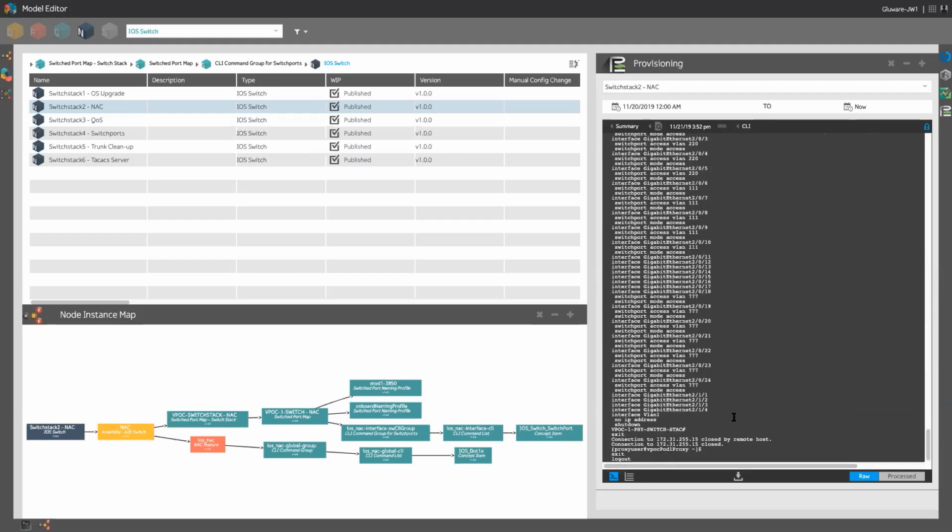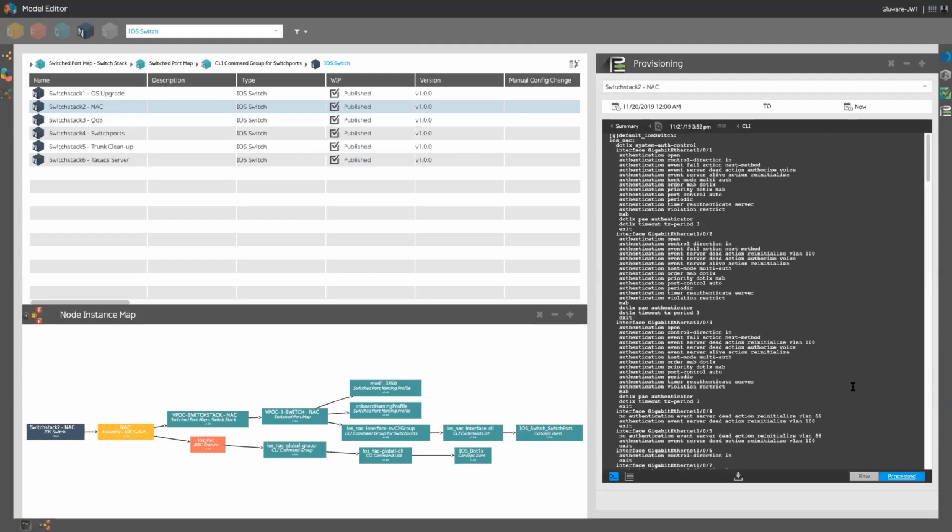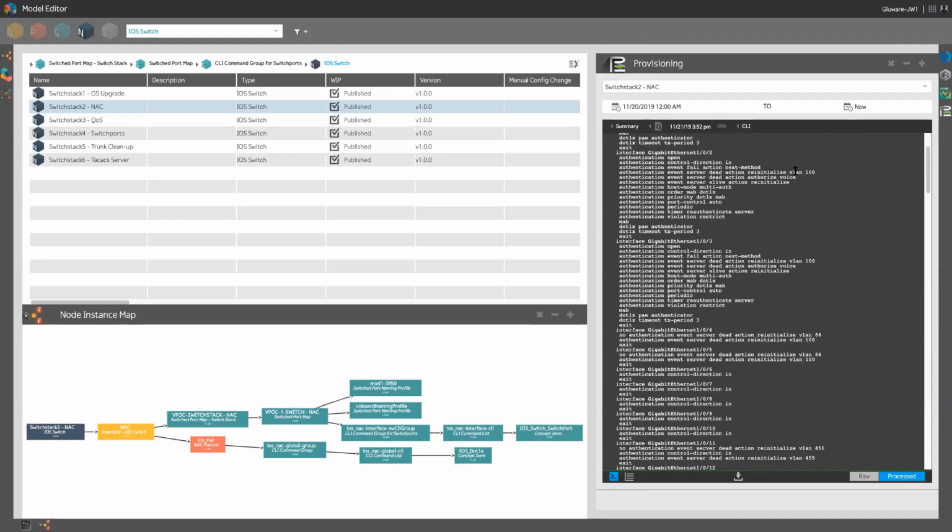So let's look and see. This is the raw information. If we look at the process information, this shows us exactly what would be put on the switch if we provisioned it. And you can see here the global command, the .1x, has been applied to the switch stack. You can see the interface commands. Again, you've got gigabit Ethernet 101, you've got 102, etc. You can see the VLAN was applied. In this case, VLAN 100 was what was on this particular interface.